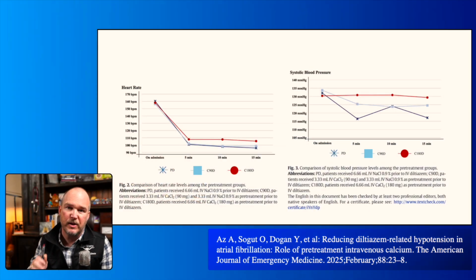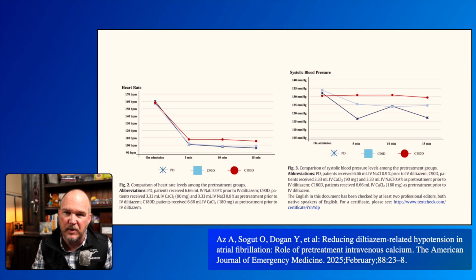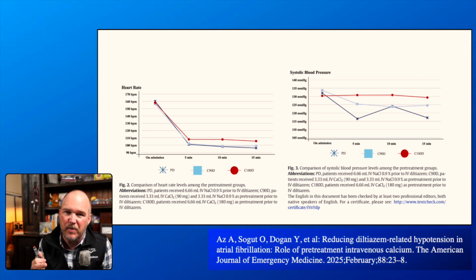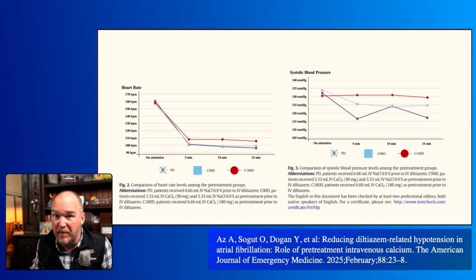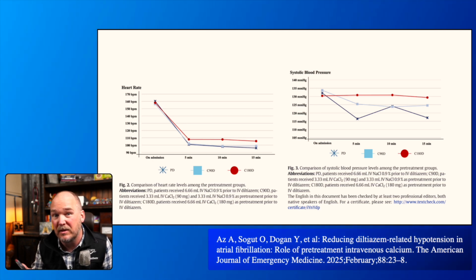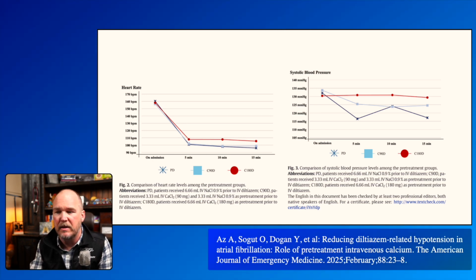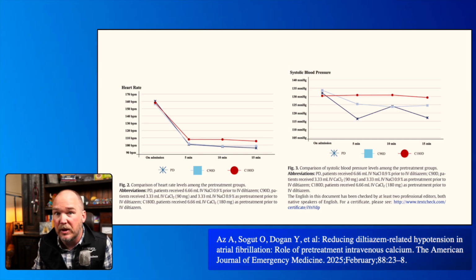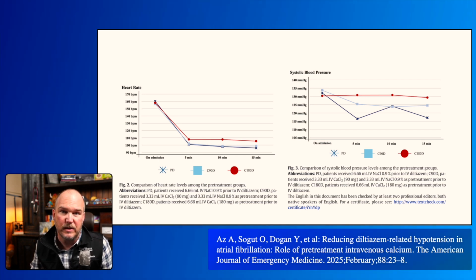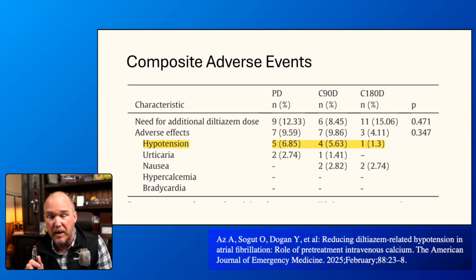Now, y'all know I'm a sucker for data visualizations, even if the data visualizations are simple line plots. And although simple line plots from this paper don't really offer much insight, I'm going to show them anyway. And honestly, it's because they have nice colors, and they show diltiazem effectively lowers the heart rate despite calcium pretreatment. And it also shows that calcium pretreatment seems to blunt some of the decrease in systolic blood pressure. That's good, and that's pretty much the majority of the paper.